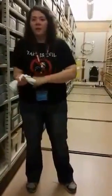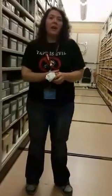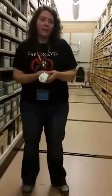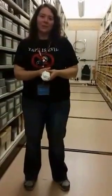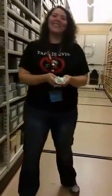So case by case, we do make research appointments. But it'll all depend on what sort of state the item is in. That goes for anything in the collection. We have to make sure that we're looking out for the object first and foremost. It's kind of what we do.